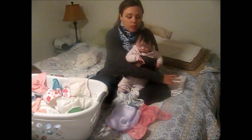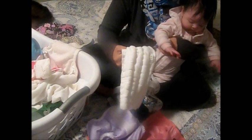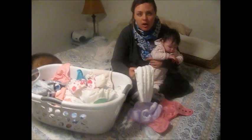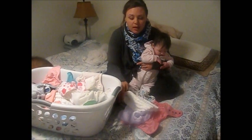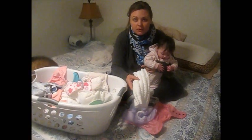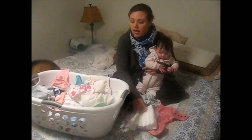When it comes to covers and pre-folds, I love getting these used. These are awesome used. You know why? Because if you buy them brand new, you have to do something called prepping them. Prepping them includes washing them and drying them 5 or 6 times. If you're going to wash and dry a couple times, you might as well get them used. These are inexpensive to begin with. Buying them used, they're practically free. I got 10 of these and 15 newborn pre-folds for $15, which was really darn good.